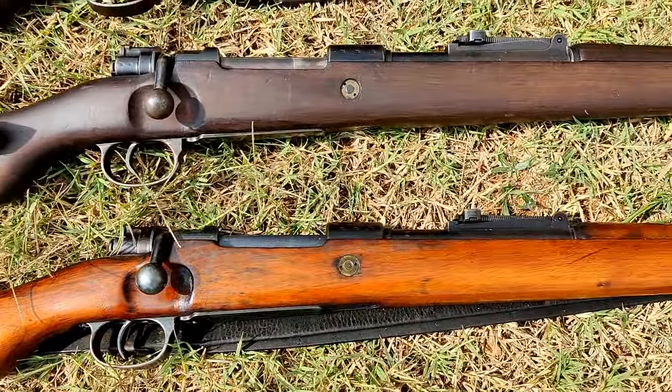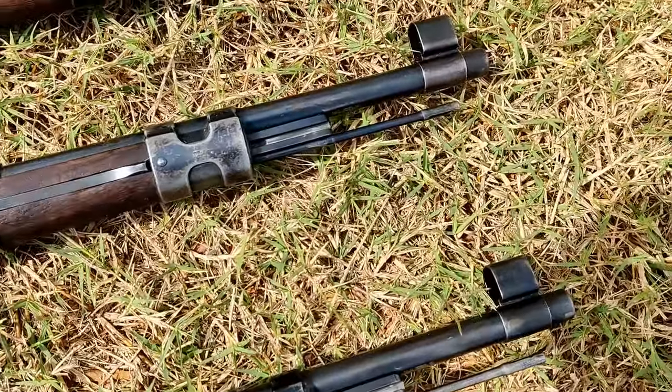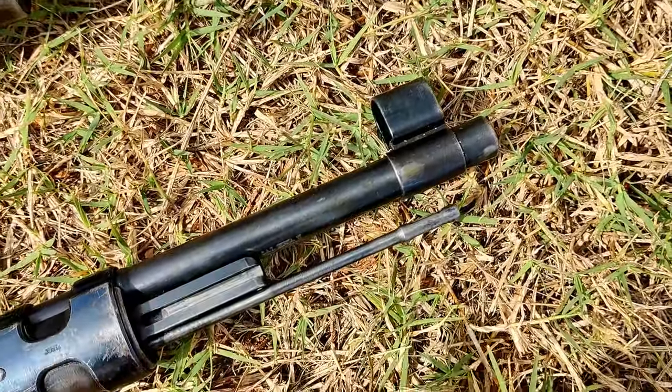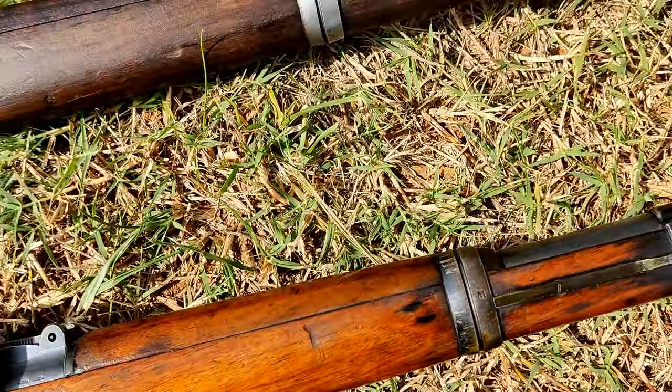We're going to go through and kind of show you the differences in them. Some of them have really nice bluing. Most of them are going to have a sight hood and cleaning rod. Most will have a sling. Not all of them, but most will come with all three.